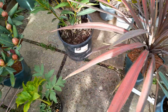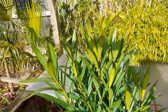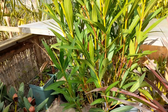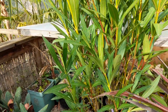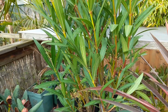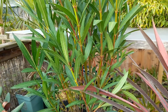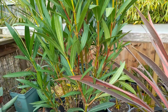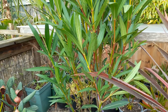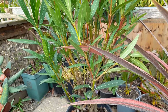And that leads us to this bad boy. So this has been on my list for a while, and to be fair, I've only seen it a few times in garden centres. It doesn't seem to be that popular or that easy to get hold of. But you can get them on eBay, cuttings and that. But it is an oleander.